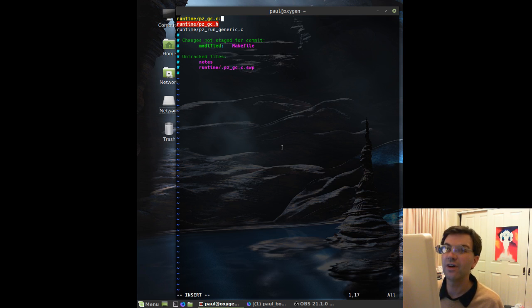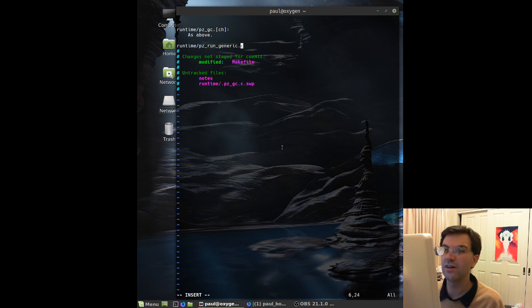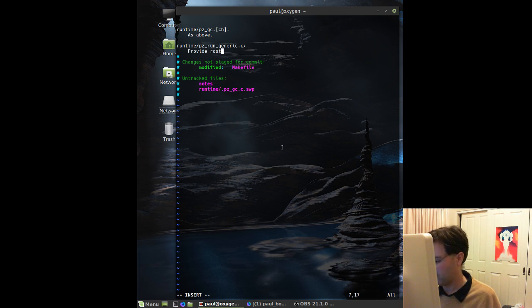So we've got in these files COH. This is how I like to write the commit messages. As above, and provide root. Provide.